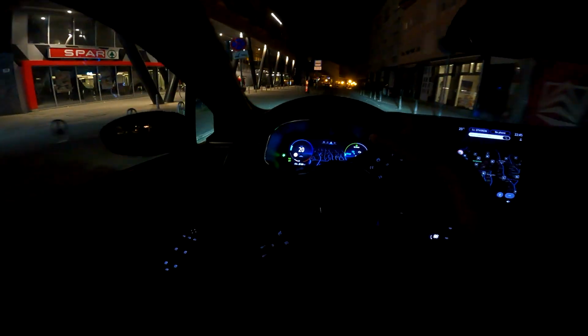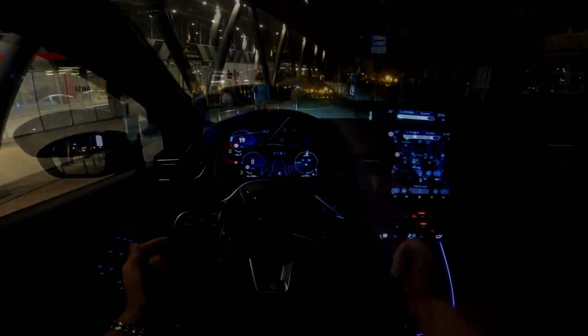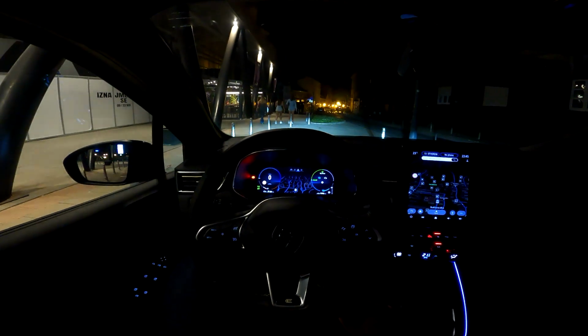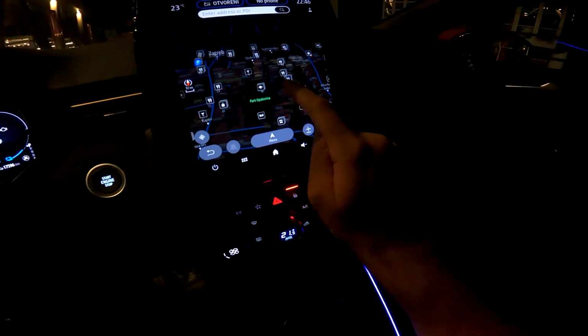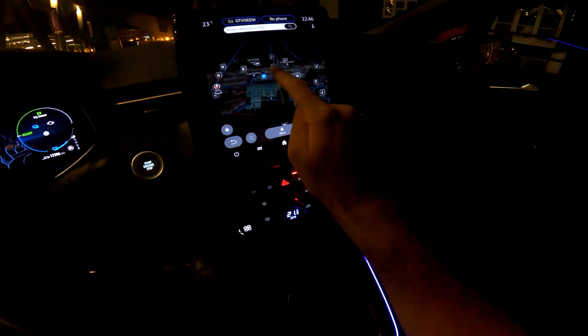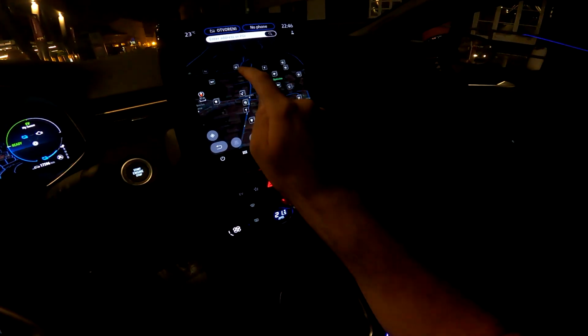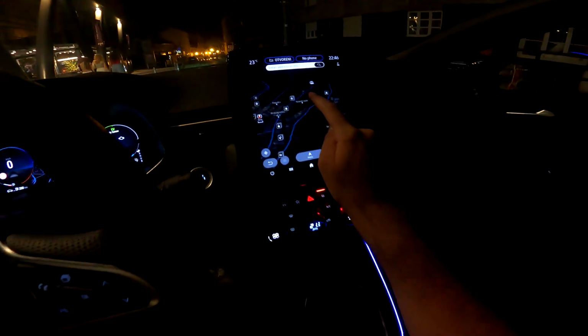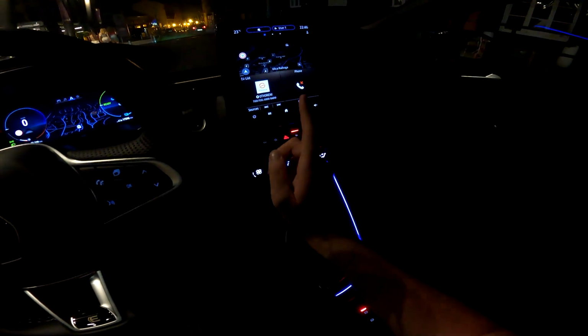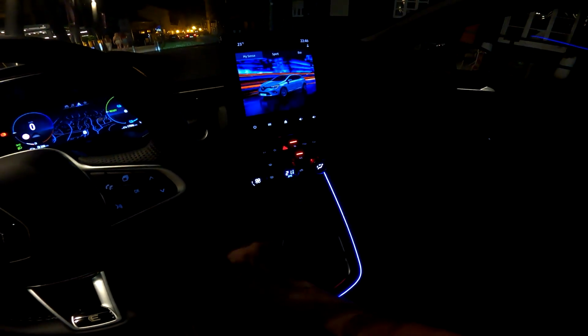And I will make a quick stop here to show you some details. As you can see in front of us, the beautiful digital cockpit, and you can also spot the lovely navigation with the 3D shape of the buildings, of course. And yeah, but let me show you the ambient lights.